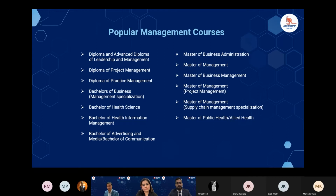Now I'll firstly mention which courses are accessible where, just giving you a couple of colleges or universities where you can access these courses if you really intend to study them. The diploma and advanced diploma of leadership and management is one of the very accessible courses, and that could be one of the options for obtaining a skill assessment with other prerequisites. That's accessible at Zen Institute. You've got an option of project management, which you can get through SAE, which is one of the colleges, and Danford.